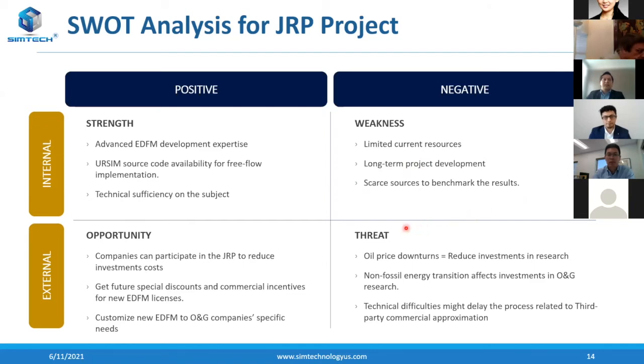On the threat side, every activity in this industry can be affected by oil price downturns that will eventually reduce investments in research. Also, currently there is a trend of non-fossil energy transition that somehow might affect investments in oil and gas research. Technical difficulties might arise as we progress on the project that might delay the process a little bit. So those are some of the threats.